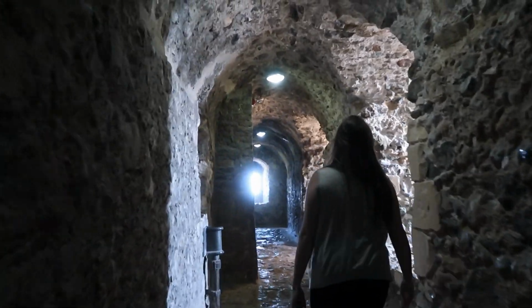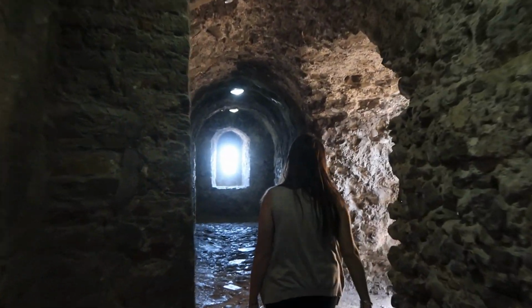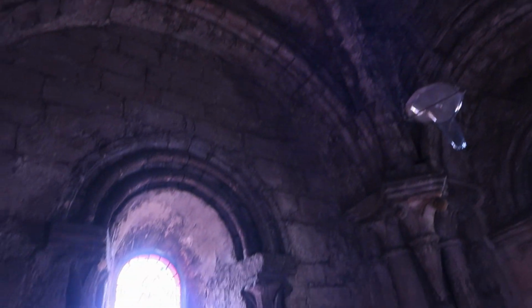This is a word to the wise if you're coming with those that are less able to climb stairs, or with young children. It is a wide stone spiral staircase. It is a lot of stairs, and if you're not that able to climb, it might be difficult for you. Obviously, you could just explore the ground floor if you don't want to climb all the way up, but I do highly recommend doing that if you're able to, because it really is fantastic.